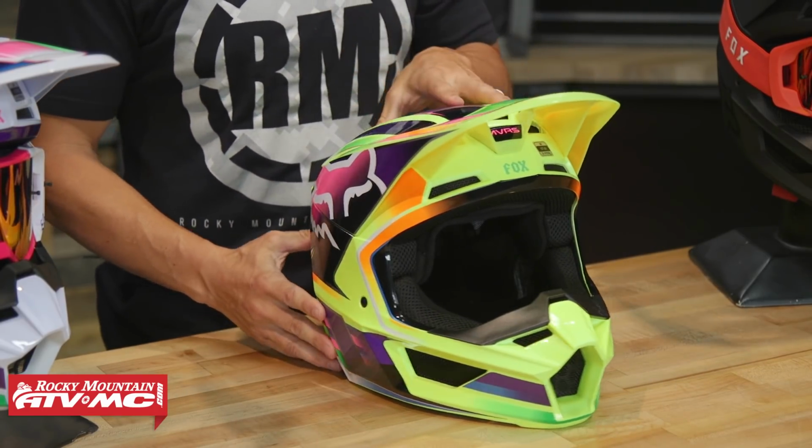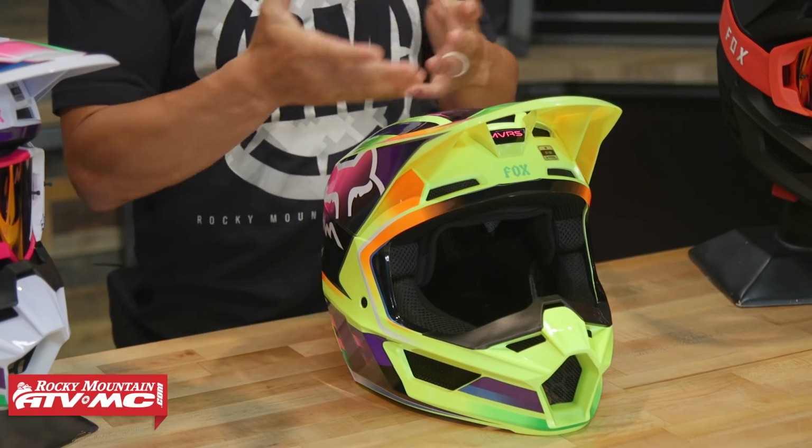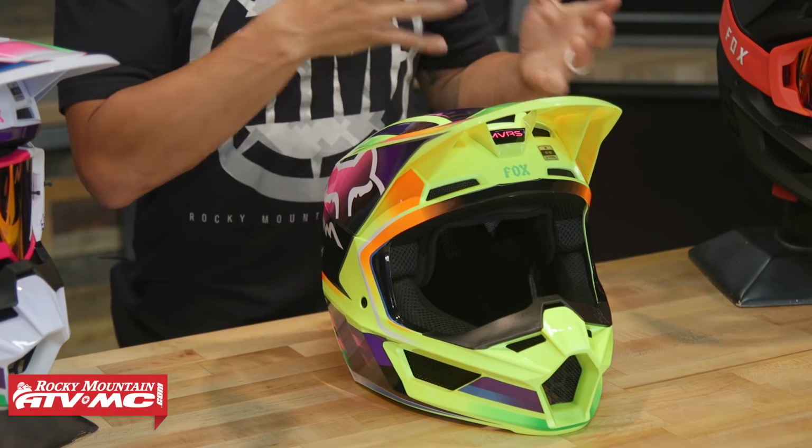So it's a polycarbonate shell, size medium is 3 pounds, 3 ounces. But there's 4 different shell sizes in the V1. That's not too common when it comes to an entry-level helmet. But what's nice about having those 4 different shell sizes is that it just gives a better fit depending on the size of the rider's head. And also for the smaller helmet sizes, it's going to help reduce the weight just a little bit.